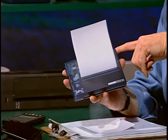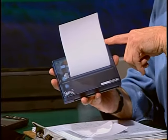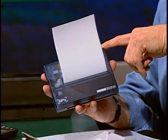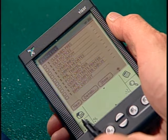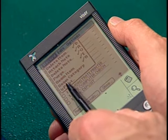Well, how's this for a portable printer? You can put it in your pocket. It weighs only 14 ounces, including batteries. It communicates with your PDA via the infrared port, so no need to carry around cables. This is it. It also uses thermal print technology, so no ink cartridges, no ribbons.